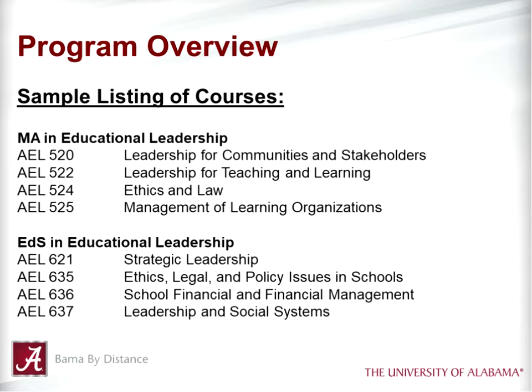We're trying to teach you how to become a leader. In the master's program, we're looking at system level leadership and how to be a leader within your school. And once you move into the EDS program, you're looking at leadership from a district level. So those are the basic differences between the master's and the EDS when it comes to the leadership courses.